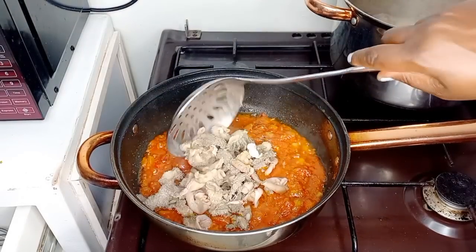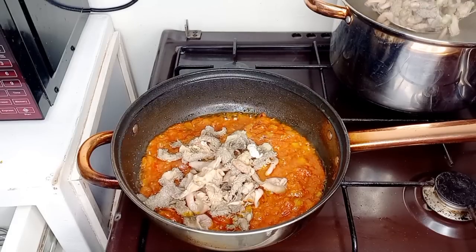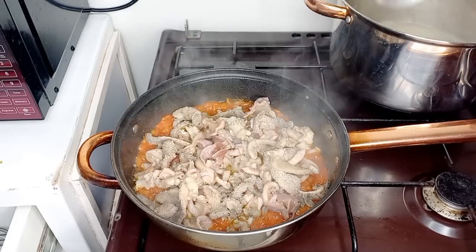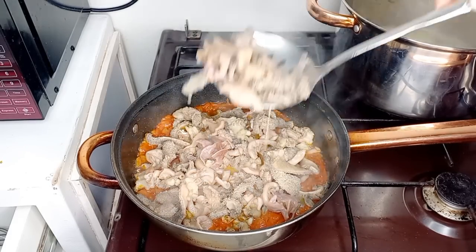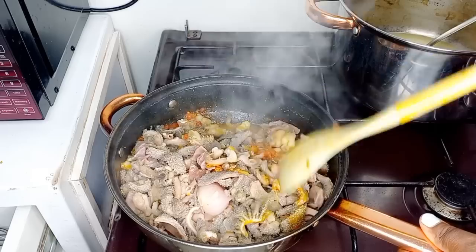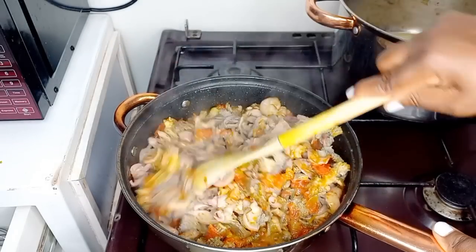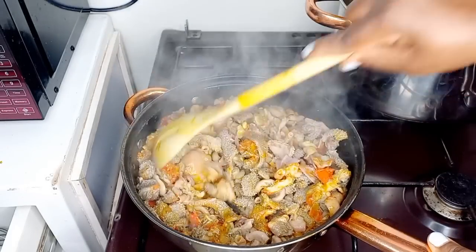So after they've cooked, I mashed them down. As you can see, they are very soft. And then I've now added the matumbo. I will be mixing this well until the matumbo and the sauce are well incorporated. After that, I'll be covering, before adding in the broth that we have there. I will cover this so that they get to absorb all the flavors from the tomatoes and everything.